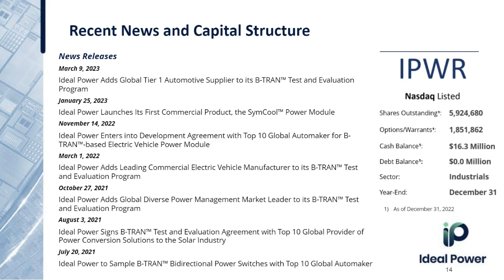In terms of recent news and our cap structure, you can see here many of our recent announcements, typically on the commercial front. We moved into the commercialization phase of the company. Shares outstanding, about 6 million shares outstanding, and about 7.8 million shares on a fully diluted basis. Our cash balance at year end was $16.3 million, which should be adequate to get us through 2024, which is what we're currently forecasting. So we do not have an immediate need to raise capital. And we have no debt on the balance sheet. It's a clean balance sheet, relatively simplistic. But with that, I really appreciate your time and am happy to answer any questions you have.